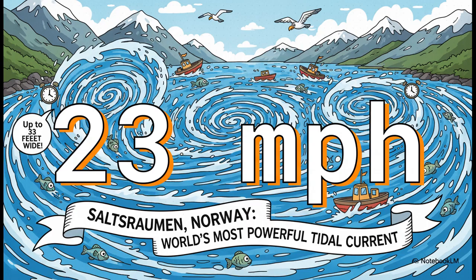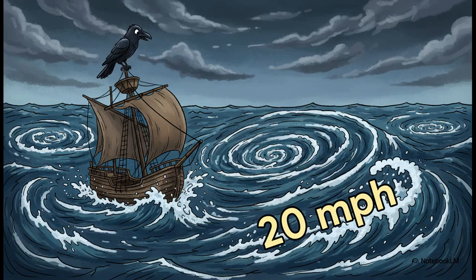4 times a day, a truly colossal amount of water surges through this tiny strait, creating whirlpools up to 33 feet wide with currents hitting a mind-boggling 23 miles per hour. And not too far from there is the Straumen, which is maybe the most famous whirlpool in all of history.